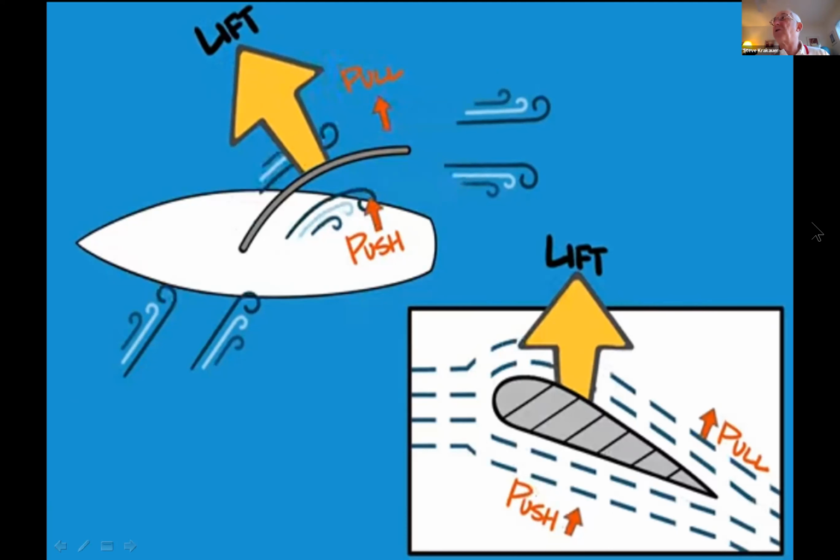So if that was the only force acting on the boat in that big direction with that yellow arrow, which way is the boat going to go? It's going to go straight ahead? No, the answer is no. Feel free to chime in if you think of an answer. No, it's going to go in that direction of that arrow. So we need something else. Otherwise, the boat would not go the direction we want, and it might even tip over.